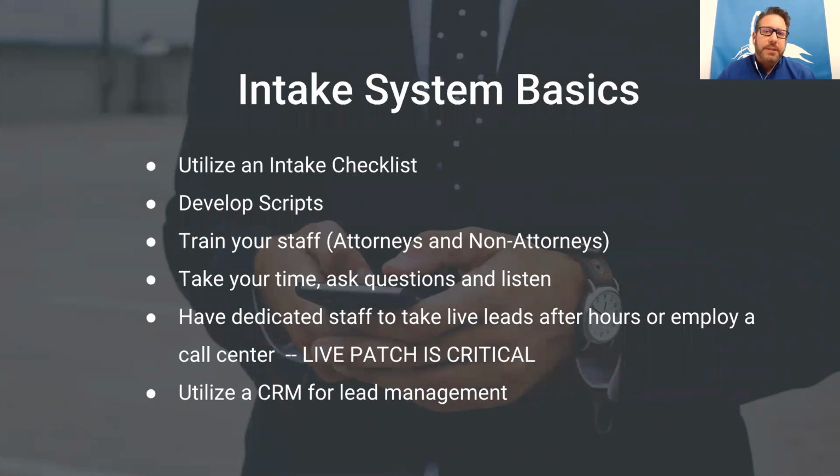What you can do is create systems in place. So if they ask a question about the firm or the firm's experience, and with certain cases, you can have a script so that the answer is consistent. If you're talking about the firm, you may say, we've been doing DUI defense for 20 years. We're in this courthouse all the time where you do trials, whatever it might be. But you want to have a consistent message on things. So that's where the scripts come into play.